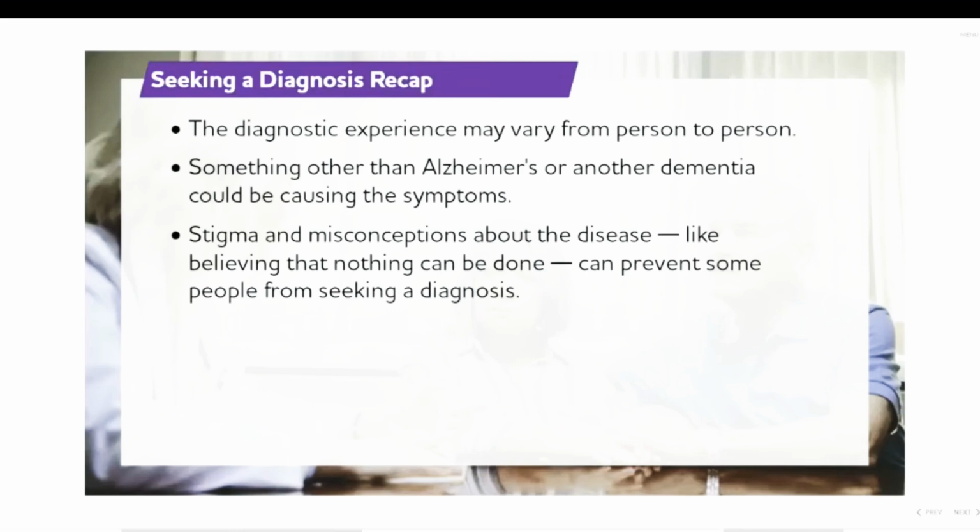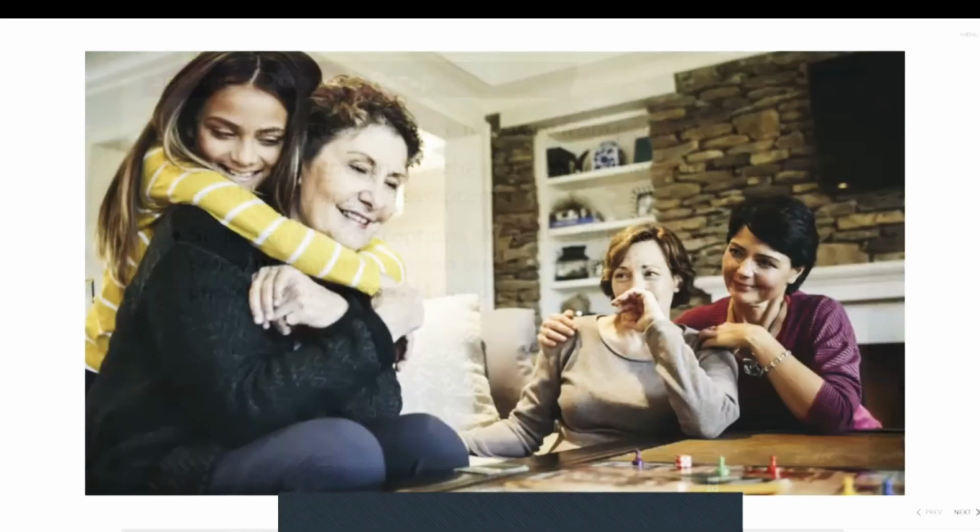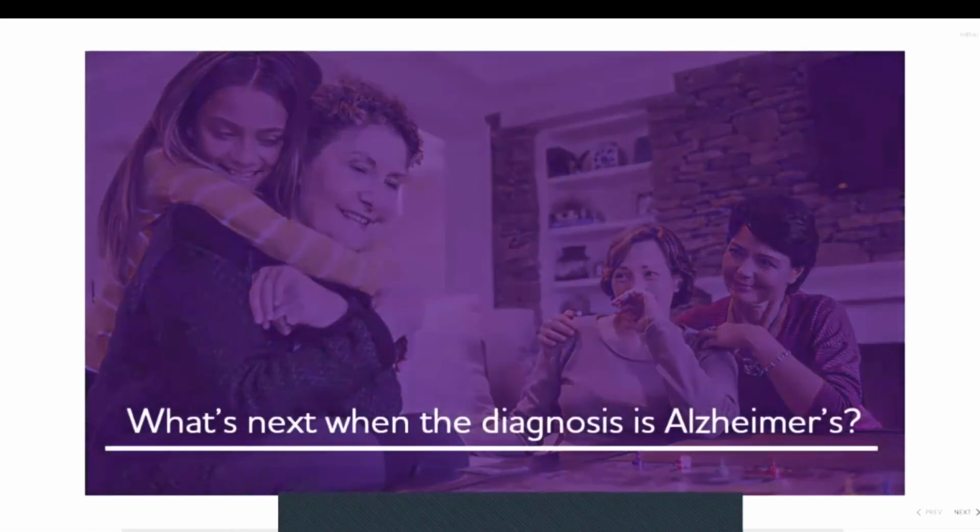Stigma and misconceptions about Alzheimer's, like that nothing can be done, can deter some people from seeking a diagnosis. But getting information and support is also a critical next step. So if the diagnosis is Alzheimer's, what's the next step? Let's see what Mary's daughters decided to do.